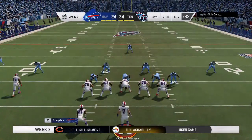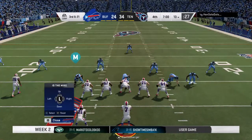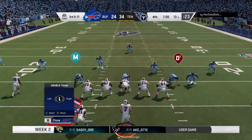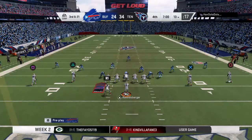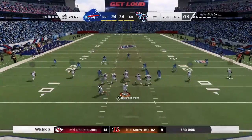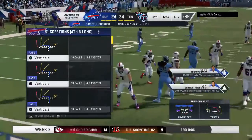Need something from deep in the bag of tricks here after 1st and 2nd down went backwards. It's 3rd and very long. Check 4 and 3. Kill. Check 9. Check. Alert. From the gun, it's Roethlisberger. Oh, the ball comes out on the hit, but they'll say it's incomplete.